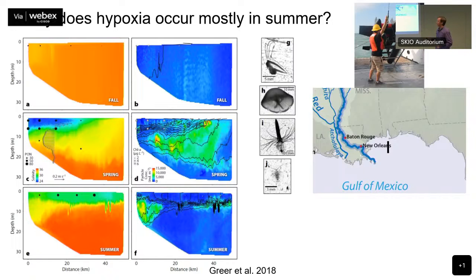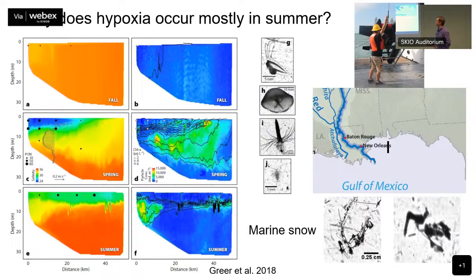Then in the summertime, that runoff has already happened, and you basically have two water masses sitting on top of each other. So there's a very strong change in water density between these two layers. On the right side, we have data from the camera, showing the abundance of particles or plankton detected by the camera system. You can see very low abundances in fall, high abundances in spring, and a lot of those particles are isolated to the interface between the two water masses.